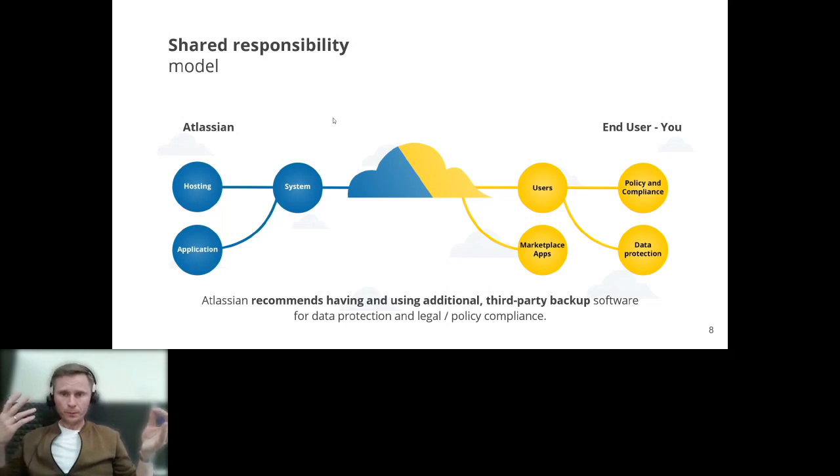So vendors like Atlassian also recommend using a third-party application to protect all the data that you store there, because they simply don't take any responsibility for that. So I would say that this is the main reason why Jira should be protected. And obviously there are multiple other reasons, like data loss, data deletion, accidental or intentional, and so on and so on. But the main, number one, is shared responsibility.